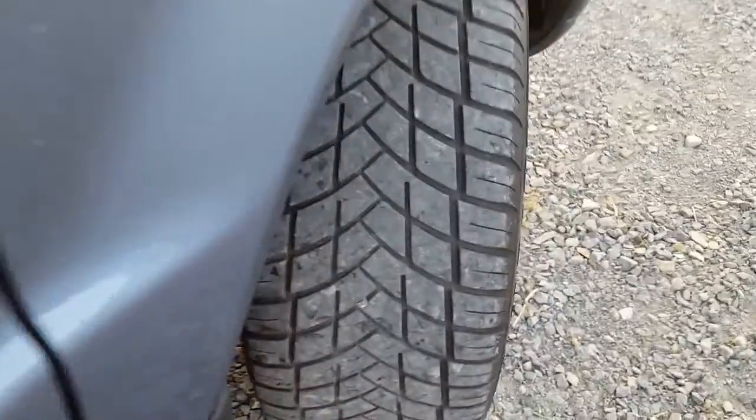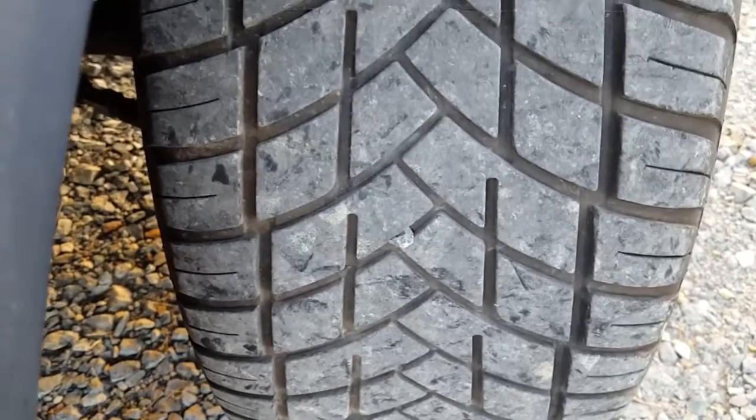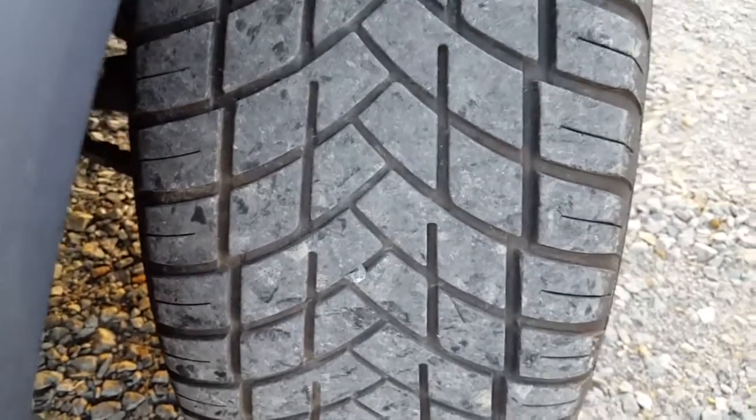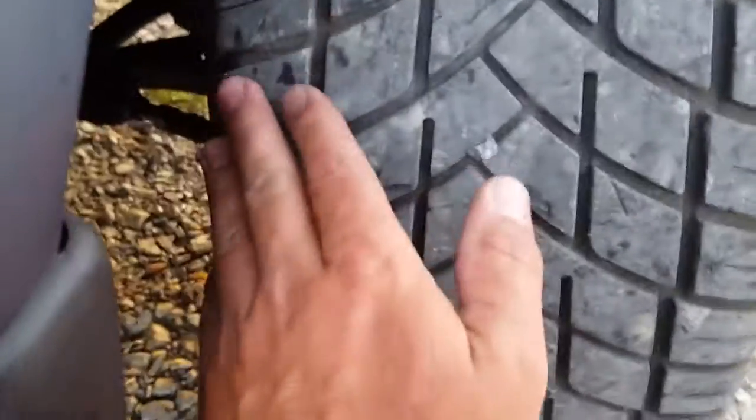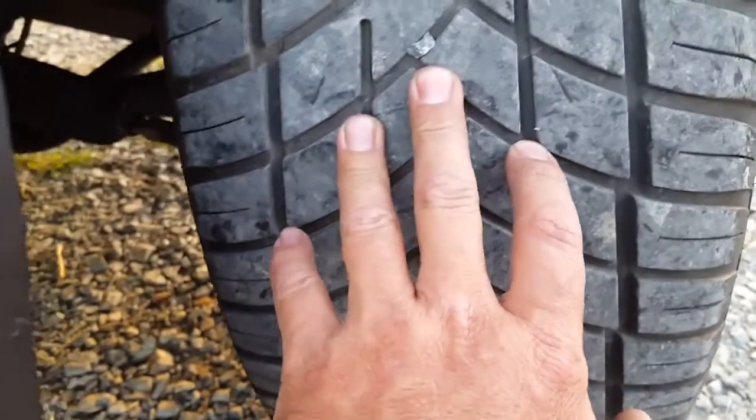So, there's the condition of the tyres. I like to look at this as well. See how they're wearing evenly across the surfaces? I mean, I'm a guy who gets excited about tyres. Maybe you don't, that's fair enough. But when they're wearing evenly across the surfaces like that, it tells me all the suspension geometry and all that sort of stuff's working beautifully.